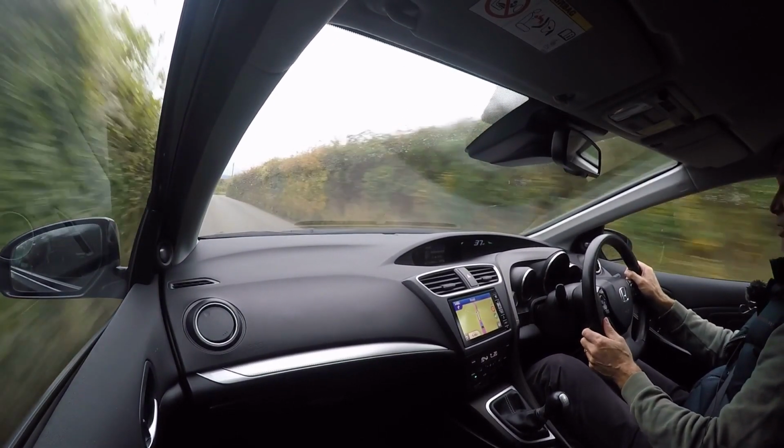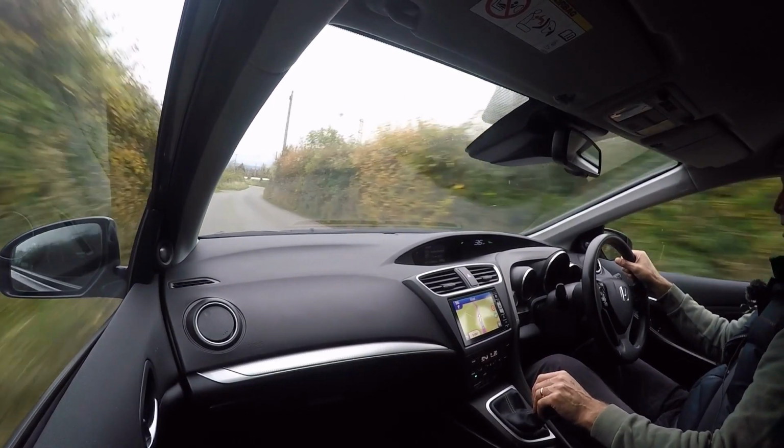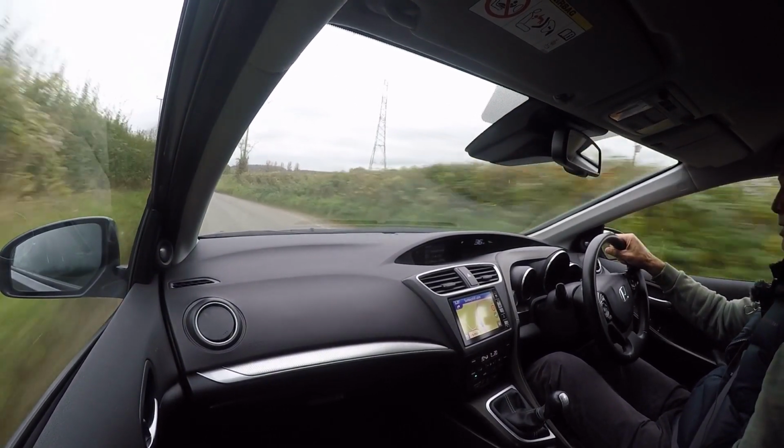And as I said at the start of the video, brief as it might well be, just here to show you the car operating, it drives perfectly. Cannot fault it in any way, shape or form. These are wonderful, high quality cars.